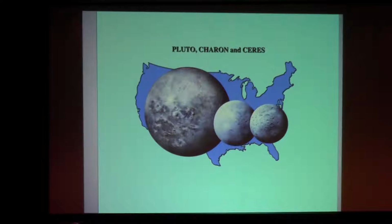Now, I keep using the word small, but understand, small is relative. Compared to the Earth or Jupiter, Pluto is a very small world. But let's see, here we have Pluto, its moons Charon and Ceres sort of lined up to scale against a backdrop of the U.S. So they may be small, but that doesn't mean that they're not a complete world unto themselves.